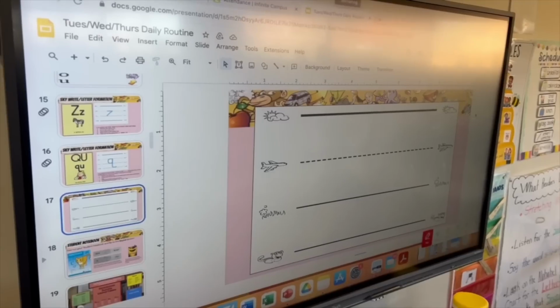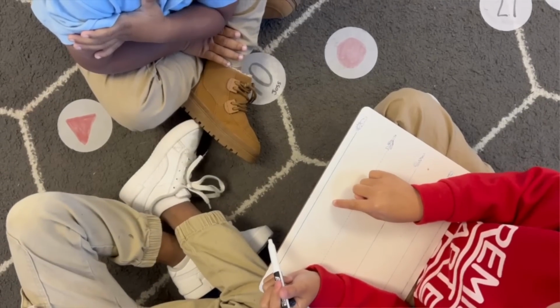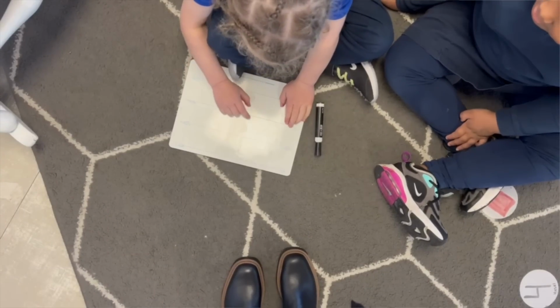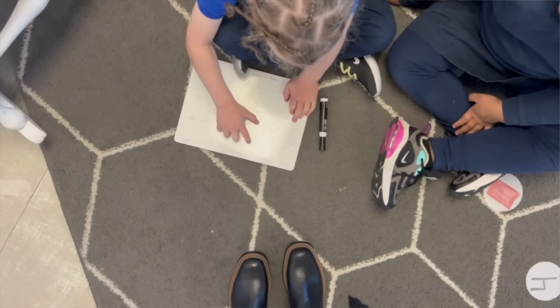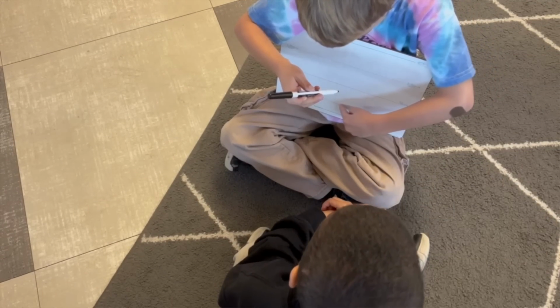But we are coming a long, long way in reading. Today we did a really fun activity where they had to come up to the board and explain the letter that they're writing to the group, and the group had to guess the letter. Then they got in groups and did it on a whiteboard, using their finger to trace the letter, and their partner had to guess what letter they were trying to write. Yeah, they had a lot of fun with that.